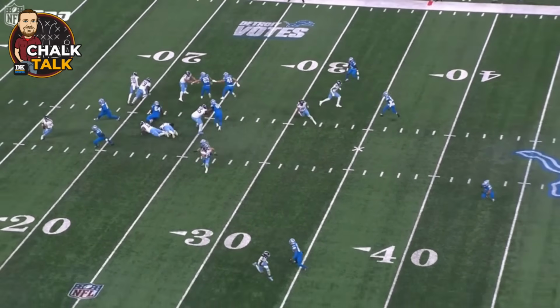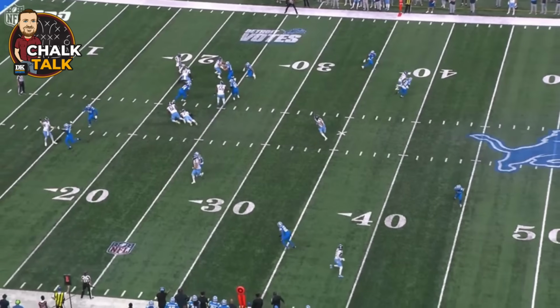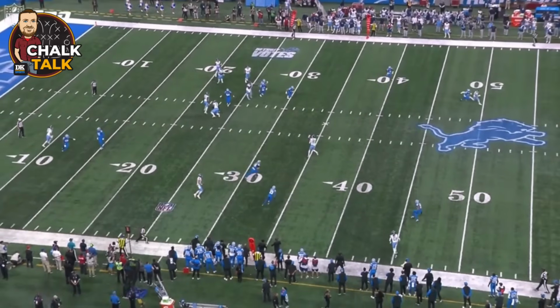good crosser here. Rudolph has two guys in his face, and he keeps his eyes up, and he finds this guy wide open in the middle. That's not an easy throw. That is thrown against your body, off your back foot. You got to have an arm. And I think we've always kind of known that Mason Rudolph has an arm.